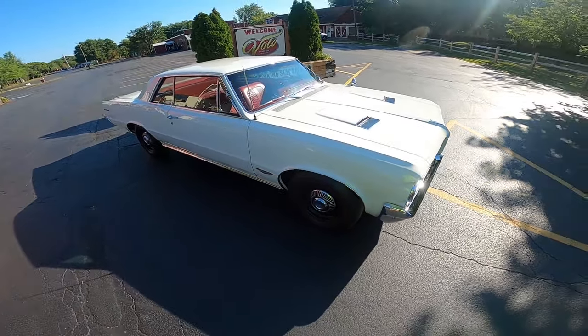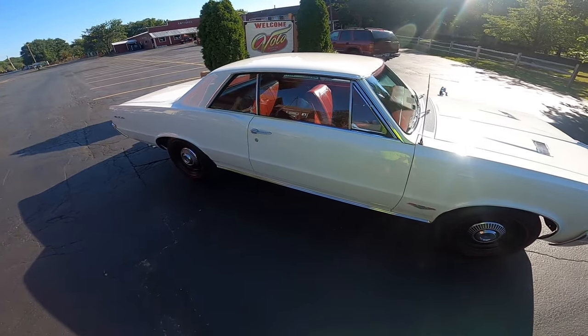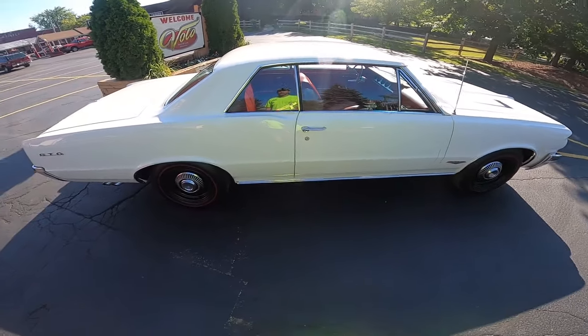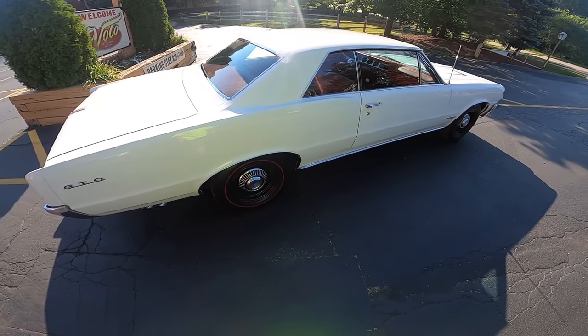I walked around this car about 25 times trying to find something to point out to you, and I just couldn't. I'm not saying it's perfect, that's in the eye of the beholder, but it's, my God.